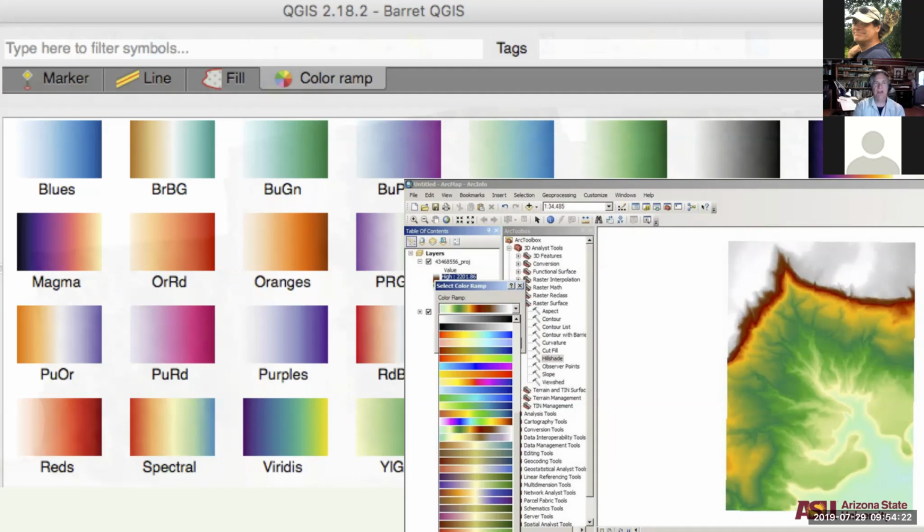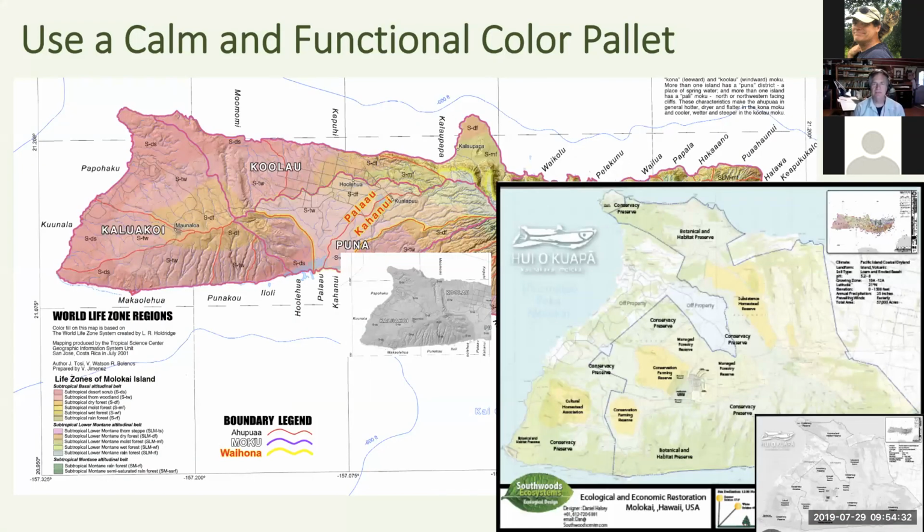Here's a couple of other examples. Calm function. Let me get this out of my way here. Here we go. So, more of a calming color palette. On the left here, you have, again, those world life zones with reds and oranges and greens. And on the right, we have basically the map that I did for them in that same area, and I'm just using greens and yellows. You can see there's like 3 different greens, a yellow tone, and then where they go over the top of each other with multiple layers. Still about the same amount of information. It's a different kind of information, but you can see the different effect of seeing that.